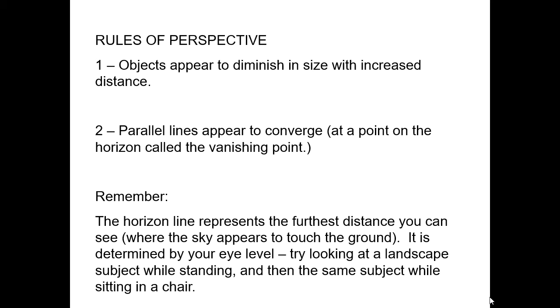Think of it like the rails on a railroad. If you've ever stood on railroad tracks on a really flat piece of ground, it looks like the two metal rails on the side get closer and closer together as it goes further and further away from you. Those two rules are really the basic need to understand points of view for this whole process.